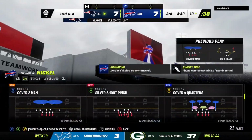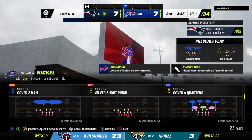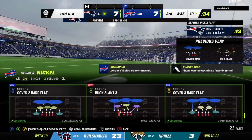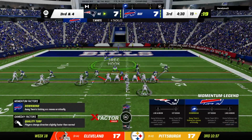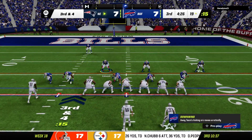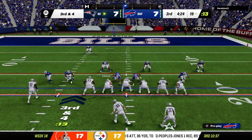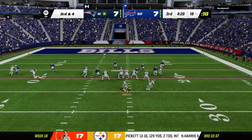And they're going to get this down inside the 20. That was a nicely run slant route, and what the receiver's trying to do is make the defender think he's going upfield for a deeper route, and then breaks it off, usually after about 3 to 4 steps, and cuts towards the middle of the field. And now what he's trying to do is use his body to keep the defender away from the football and give the quarterback a really nice target.